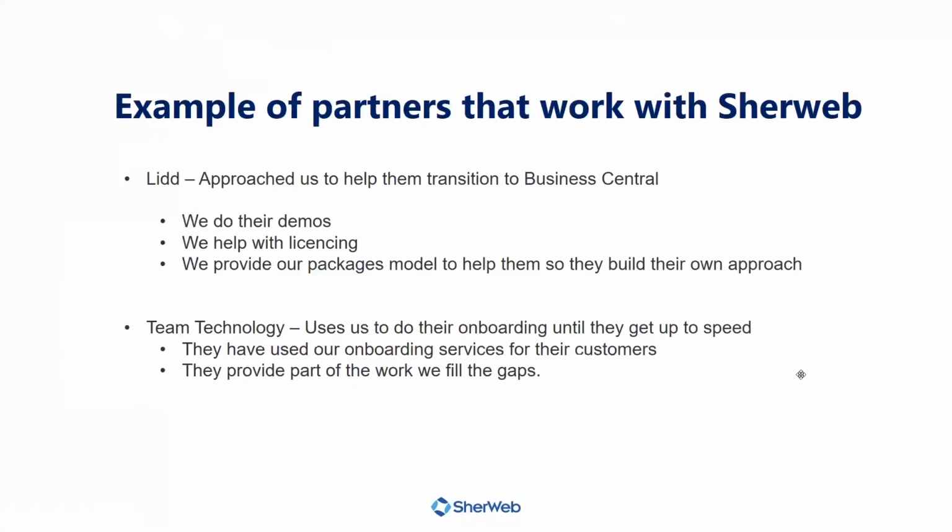So basically, that's the takeaway message I want you to get from this presentation: that we adapt to what you need, and we take you where you're at right now to help you go to where you want to go. So we don't impose anything. We don't want to take away business from our partners. We want to provide you everything that you need to grow your own business.